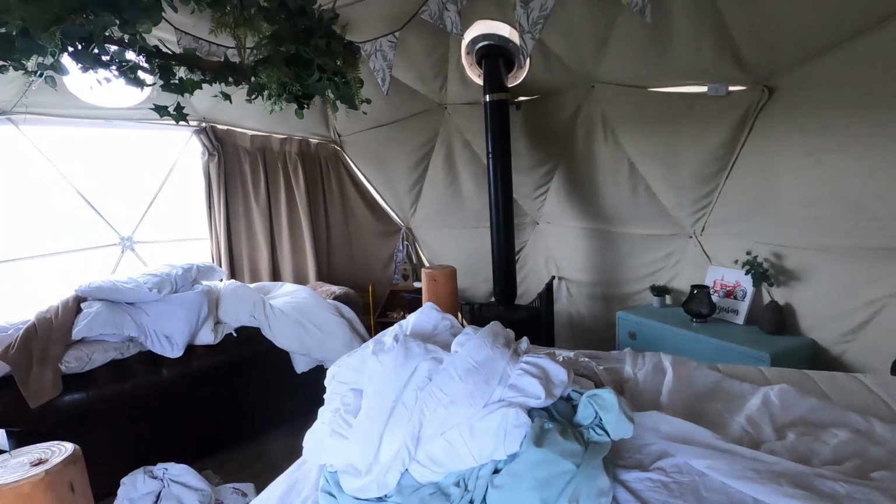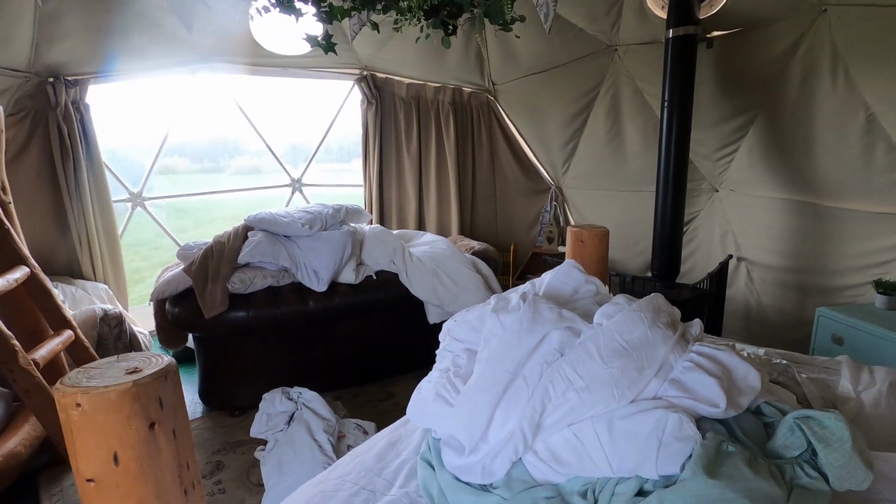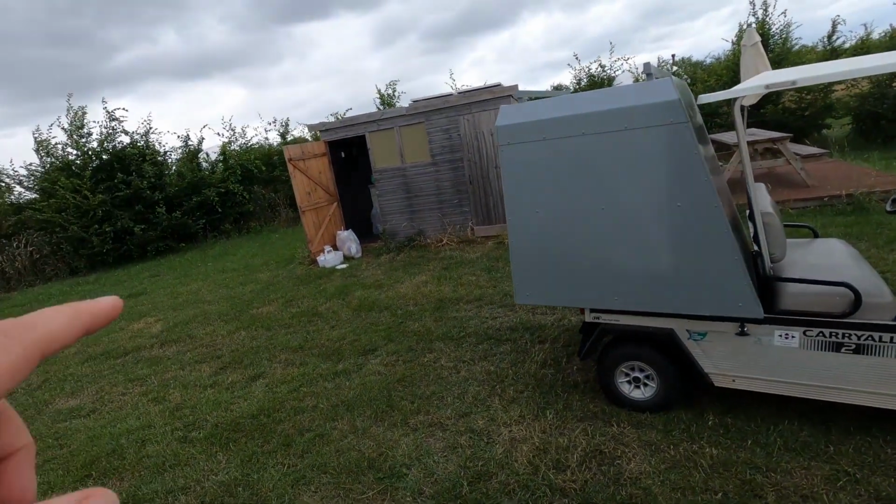So today is Ferguson Dome changeover. I've got an arrival here today, so I'm just stripping the beds, cleaning this dome. I've got Lizzie here who is doing the kitchen for me and the toilet. I've also got Steve here who is building us a wooden gazebo in the campfire area, so that should improve that area loads. So yeah, I'm just going to take you along with me.